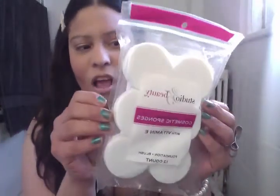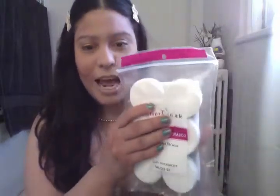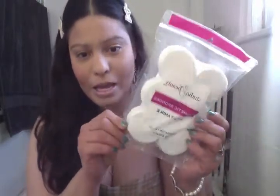facial sponges for foundation and blush application. They cost me like $2 or something like that. You can use them wet for sheer coverage or dry for normal coverage. You can also swipe a little bit of product on your cheeks and apply blush. These are latex-free cosmetic sponges with vitamin E, from the brand Studio 35 Beauty. I think you can purchase them at Walgreens.